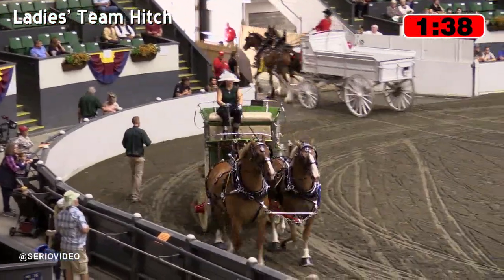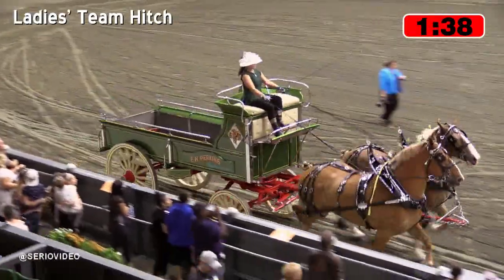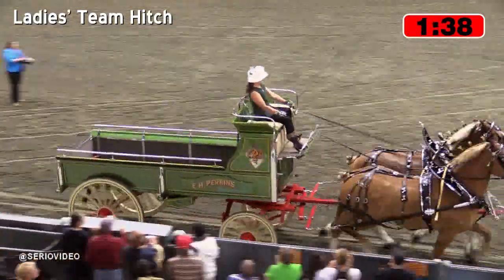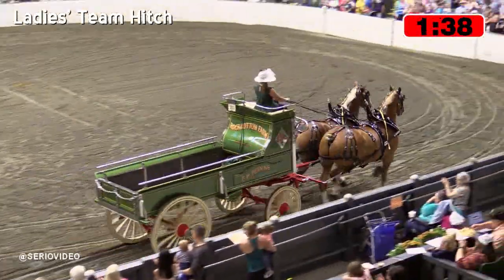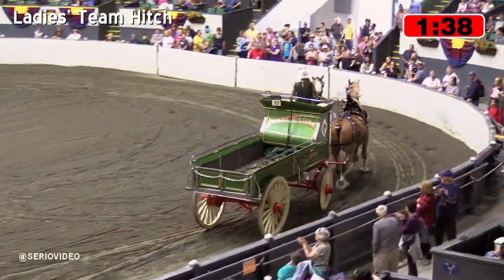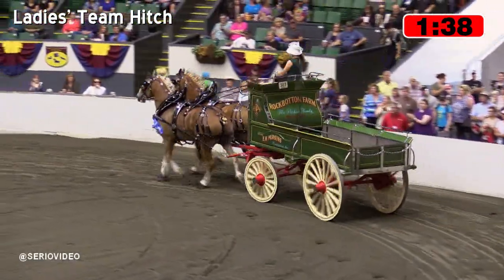Ladies and gentlemen, boys and girls, put your hands together for the Rock Bottom Farm entry. Our winner of the New England-owned Ladies Team Hitch Competition, Jen Canero on the box, driving to victory today for E.H. Perkins in Stowe, Massachusetts. There they go one more time. They'll be back later this week.